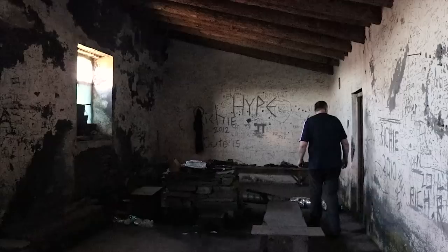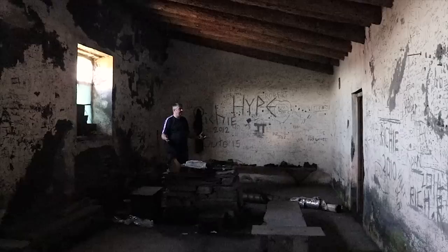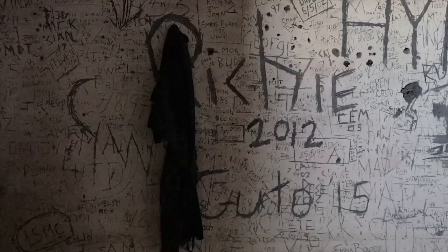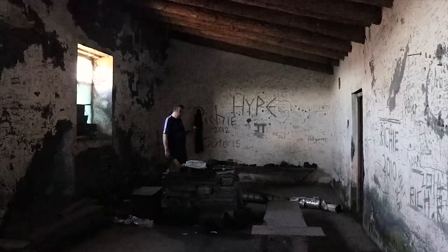So this building is known as the Caban. This is where the quarrymen would come and eat their food every day. It was a place of meeting. They wrote stories, poems, Eisteddfod, everything really. A lot took place here. On the wall here is what's left of the quarrymen's old coats and all these old boots. And I think what would be good today is just to get a shot of them old boots there in the corner. That'd be pretty good.